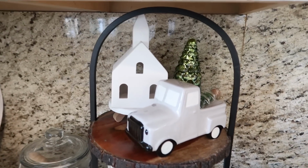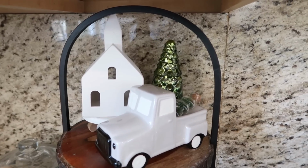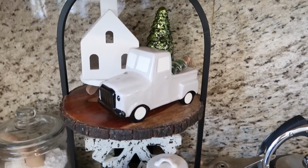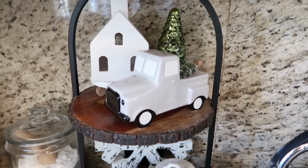On top here, I have another one of those little churches, and back there is that green glass evergreen tree that I found this year in the Target dollar spot, and you might recognize this one here as another piece from the dollar spot from a couple years ago.